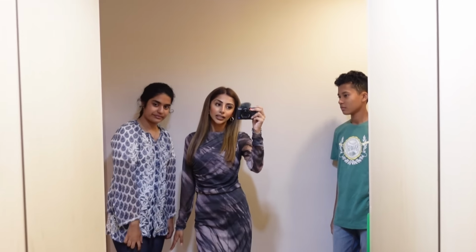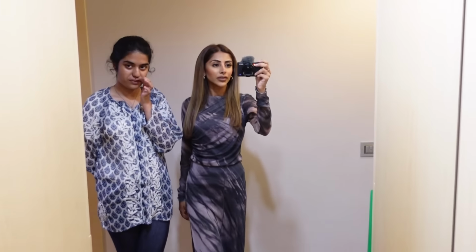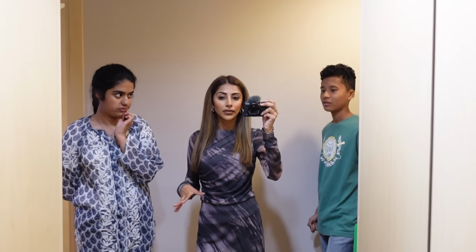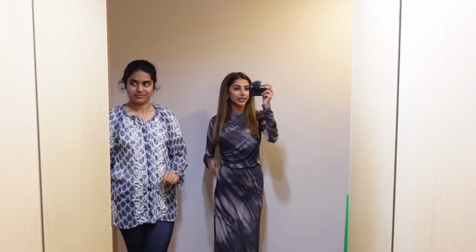This is the second day today, and this is my outfit of the day. So I'm wearing this top and skirt. They're separate. They're both from Zara. I bought this last year, and I forgot that I had it. My mum found it, so I thought I could wear it. And that's basically my outfit of the day.